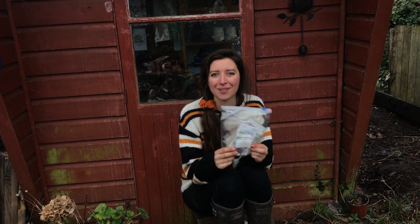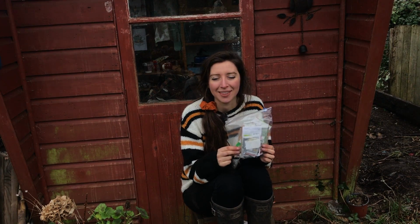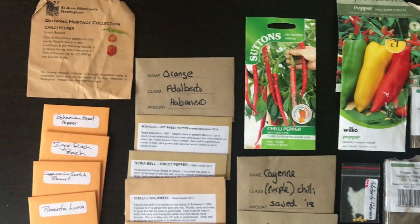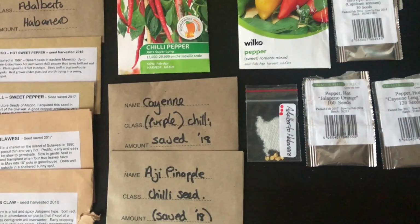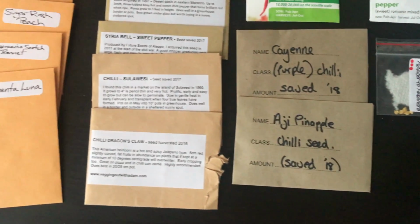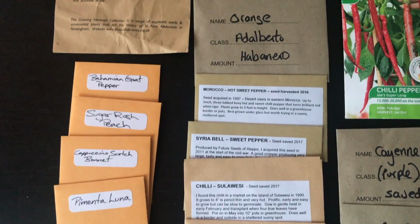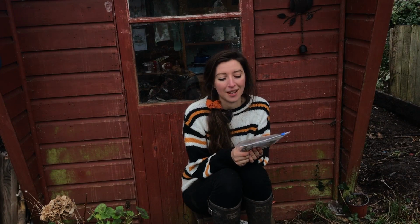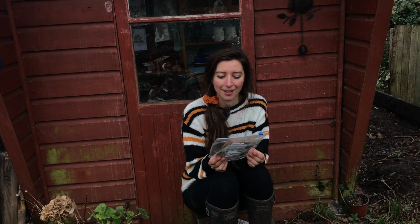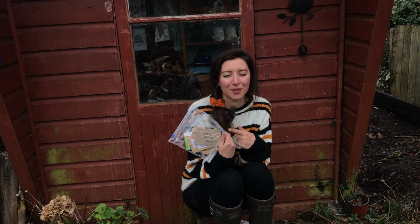I've also got lots more varieties here, so I'll be growing a lot of chilies this year, I think. I really enjoyed growing them last year, and I just think they're so versatile because you can freeze them, dry them, make them into a powder. I use them as Christmas decorations strung up, and they're just so versatile. So I've got quite a few to go through to decide exactly which ones I want to grow this year.